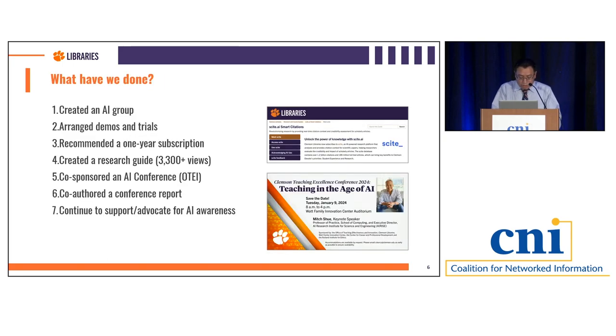So let's talk about some of the initiatives that we've done at Clemson. In the summer of 2023, we created an informal group that was interested in learning and researching about the potential benefits and limitations of AI tools for teaching and learning. In July, we started a one-month trial of Sight. After a successful month of trial, we recommended a one-year subscription.